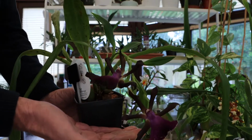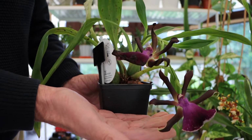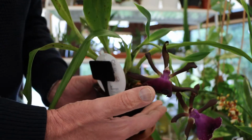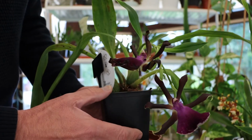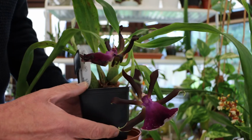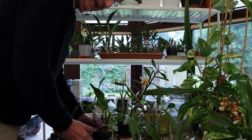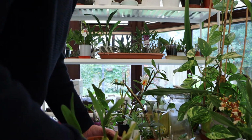This Zygopetalum is on its way out, unfortunately. See, this one is beginning to crinkle on the lip, so that's not going to last ever such a lot longer. That's one. But we've got some others still going in the same way.